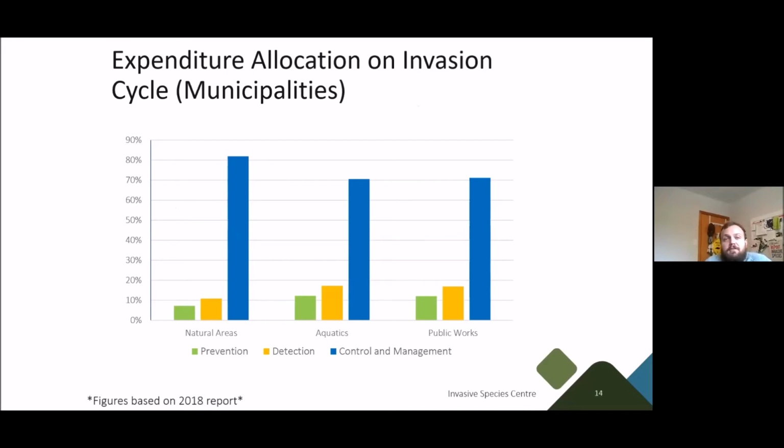And this is happening across, we're basically able to tease out the survey to public works groups, people doing roadside management, aquatics groups, natural areas groups, people who are working in forestry and parks within a municipality or a region. And so it's just interesting to see that at the municipal level, most of this money is being spent, as you predict, on species that we're being forced to address.